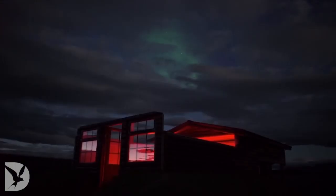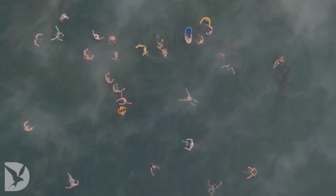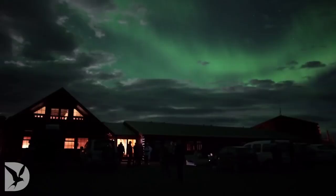So important for the people who want to see the Northern Lights and at the same time experience something else during the day is that we have no light pollution here. You don't need to travel anywhere. You can just walk out the door and see this phenomenon when it's on.